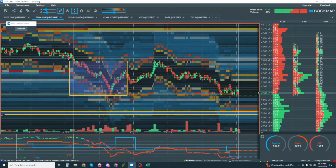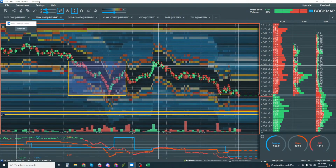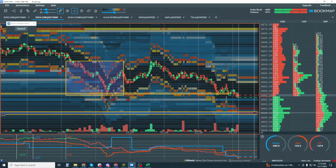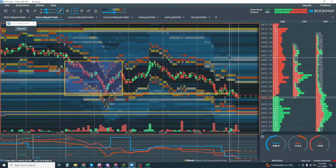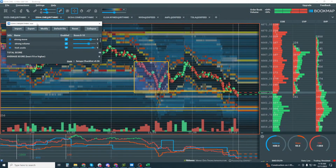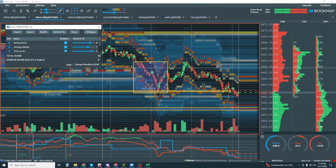And what's our criteria? Well, here's the selling, here's our pullback, and here's our selling again. So we're looking for sellers to drop it. You can create another list in here based off of that.